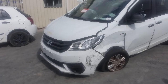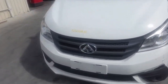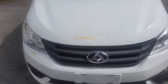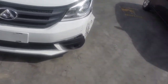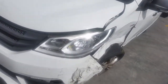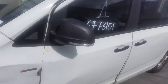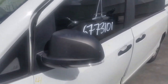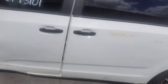This vehicle has sustained damage in the left-hand front. Here we have the bonnet in good condition. We have the radiator grille. Front bar's been damaged in an accident with the left-hand headlight. Left-hand electric mirror with indicator type. Passenger front door has been damaged in an accident.